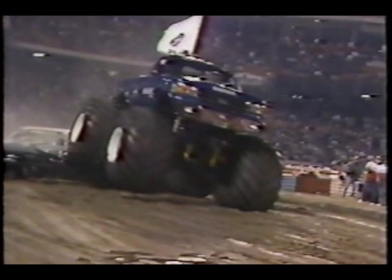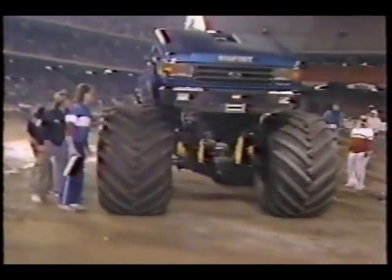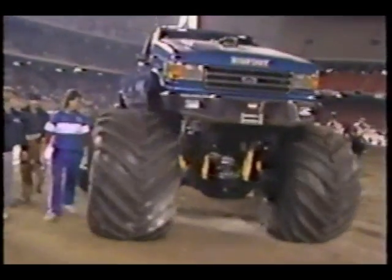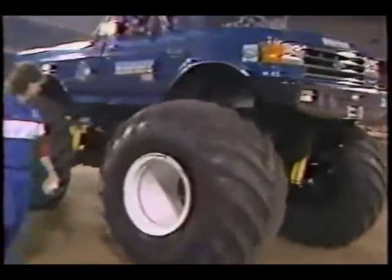We just received word that the Rocket won that round. How could he win, though, if he didn't... The finish line must be at the end of the cars. Okay. But they're calling the Rocket the winner, but the Rocket cannot come back because it will put Bigfoot into the final.